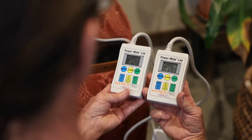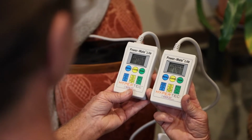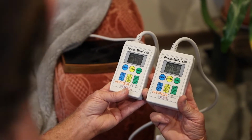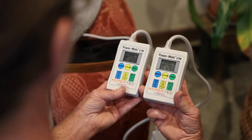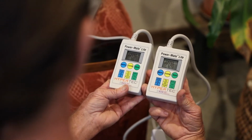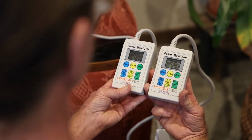Hey, those PowerMates look pretty good. Can I use them for other appliances or just heating stuff? That's a great idea. You can use them on anything. So I might check the fridge and my laptop on standby and a few other little bits and pieces. I suppose it's anything that we can plug in. Anything you can plug in.